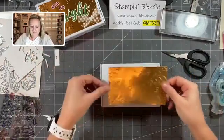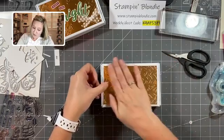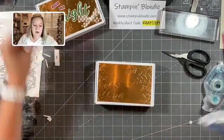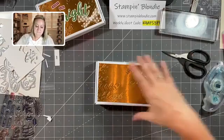And we're going to put that right on the front of our box. Now with this Seal Plus, you want to make sure you have it exactly where you want it because it is not going to come off. It will pull apart and rip your paper if I was to try to lift that up.